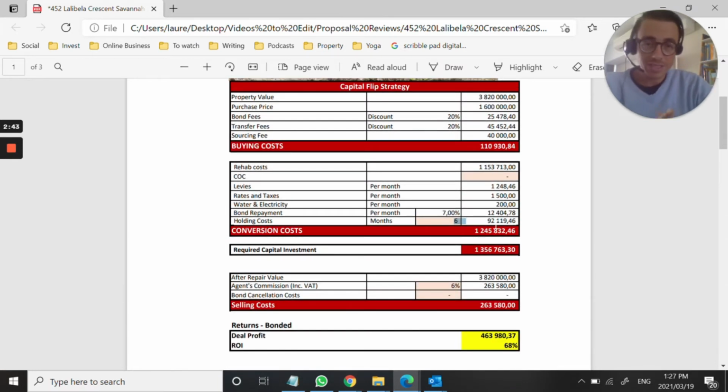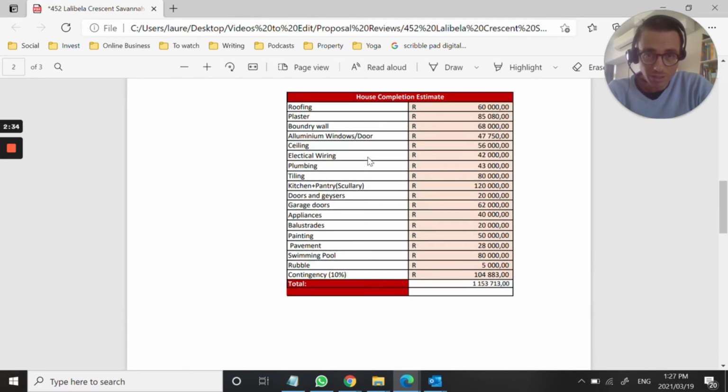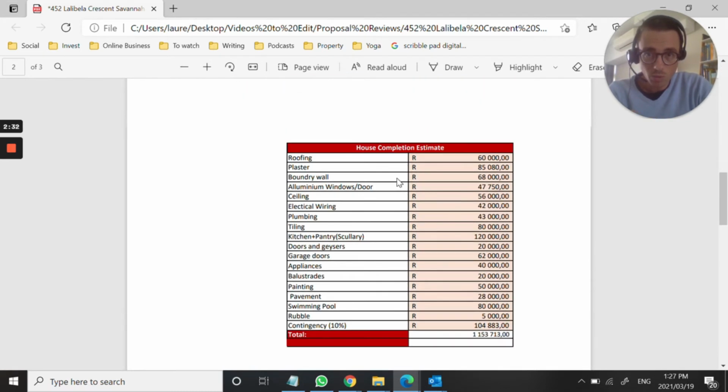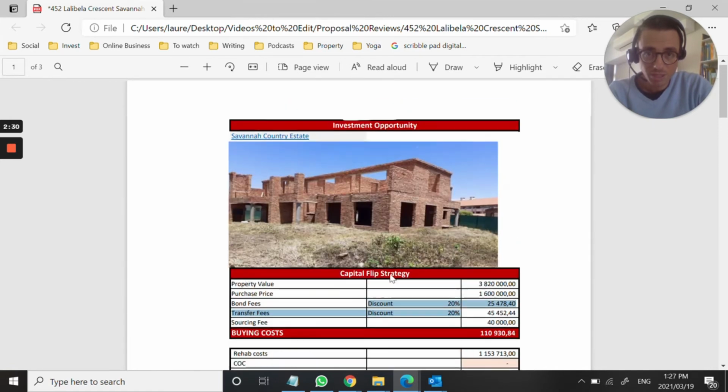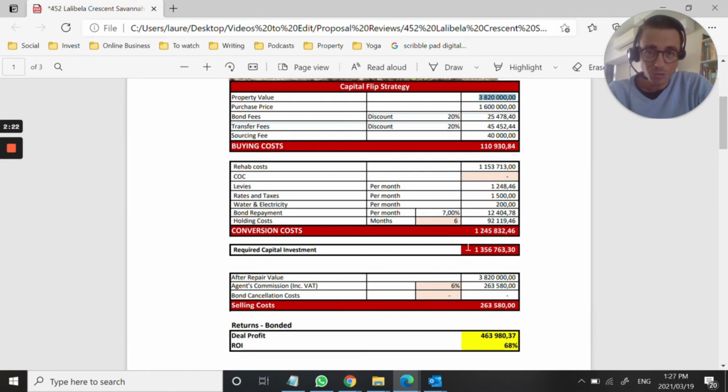So a couple of things that I don't like about this proposal. Again, there's not enough detail as to why these discounts are there. There's no pictures other than this one. This is really all that's been given to me is one sort of page with renovation estimates and then one page with this. So no pictures, no proof, no Lightstone report, no TPN, nothing that proves to me that this is the fair market value.